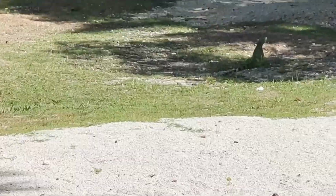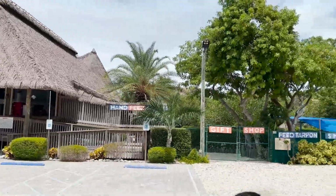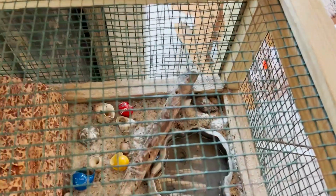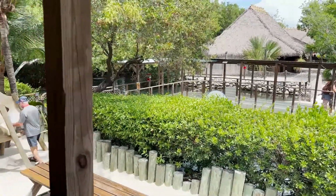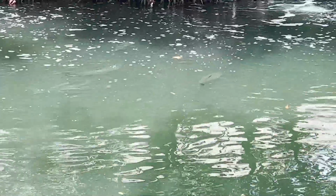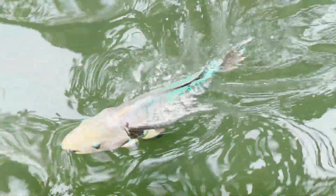Then we decided to check out the aquarium encounters, and that was a pretty cool experience. They had a lot of different fish and alligators, turtles, all kinds of sea life really. And what made it really unique was you could get really up close to everything. Some things you could touch. It was just much more interactive and hands-on and up close than a lot of zoo experiences that you'll have. They also had some guided tours, which we didn't do. It's not that big to take a tour, but it is pretty cool to just go there and experience and see all the different sea life.